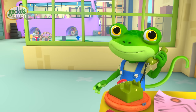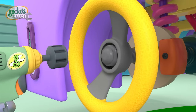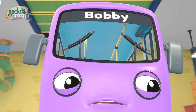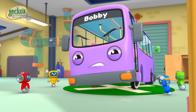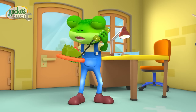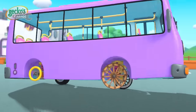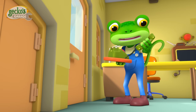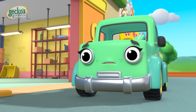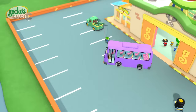Yes, please. We'd love some apple pie. Yes, 10 bites would be plenty. Thanks, Grandma. Sorry, Grandma. I've got to go. It's a wheel emergency. Tilly! Rusty wrenches. Bobby's wobbling all over the place. Tilly's winch will help halt Bobby.